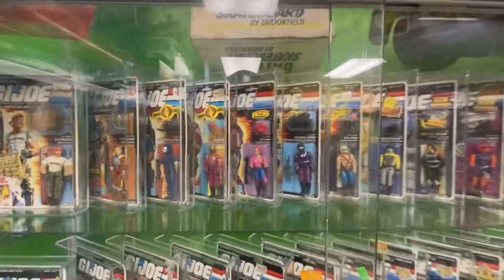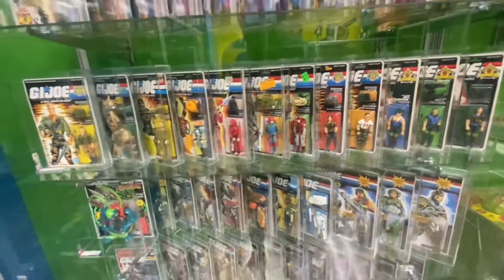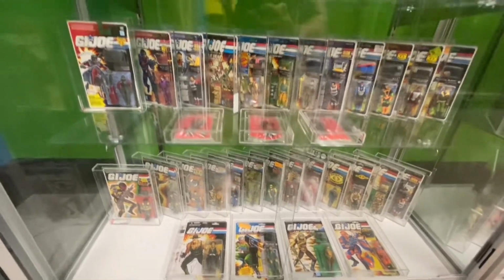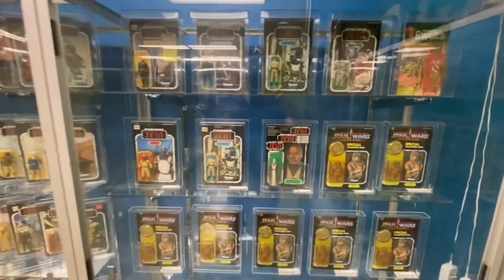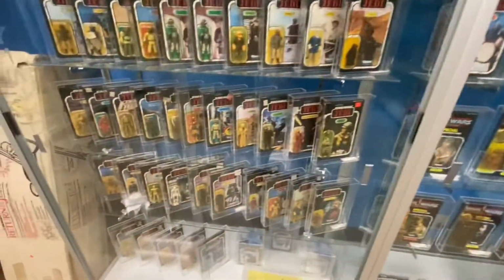These G.I. Joes, these are all graded, so these are very expensive. Even non-graded, they're expensive. I still have most of those that I had as a kid. They're at my parents' house, so I try not to let my kids or my nieces and nephews break them when they're over there playing with them, because they obviously don't know the value that we kids, now grown up in our 30s and 40s, feel about those toys.